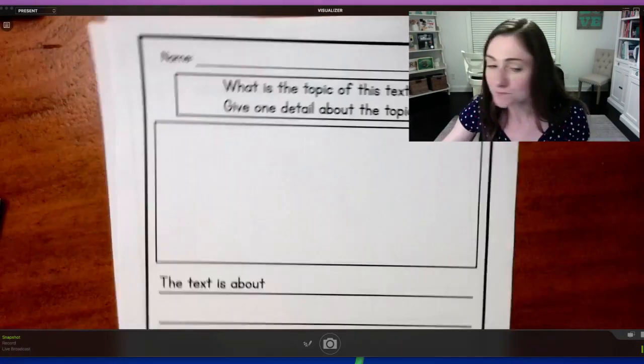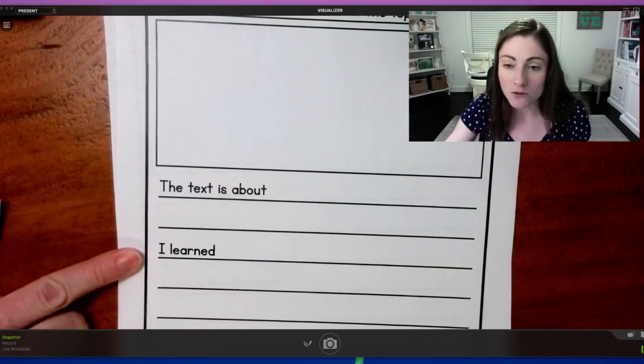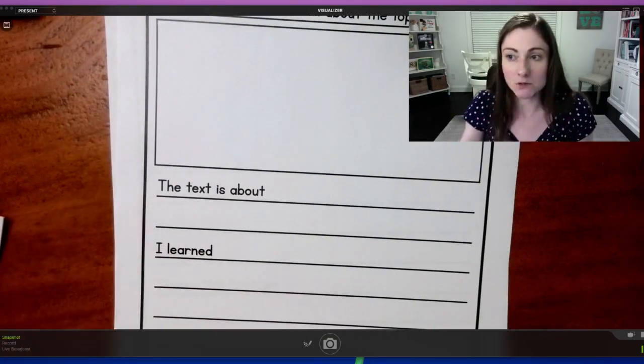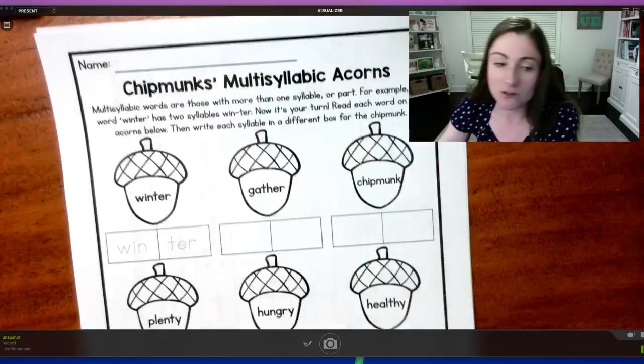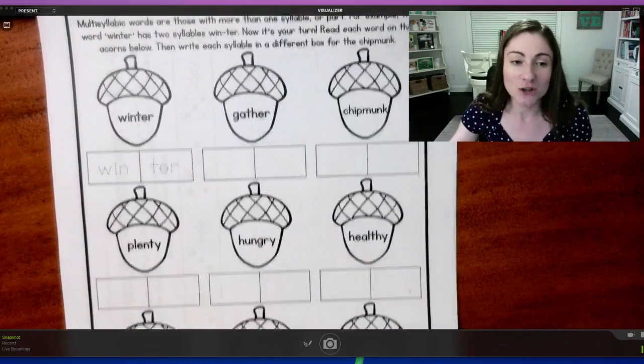They're ready to go. And I printed out the ones that have the sentence starters, but they also include ones that don't have sentence starters. So for your kids that need it, use it. For your kids that don't, you don't have to print out this one. You can do the one without sentence starters. There's also a bunch of independent activities at different levels. So this is a little cute one. Again, it goes along with the little hibernation chipmunk theme.